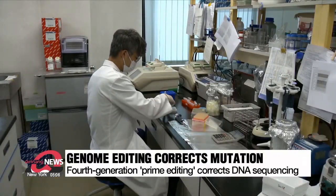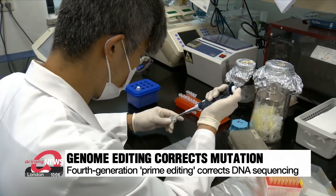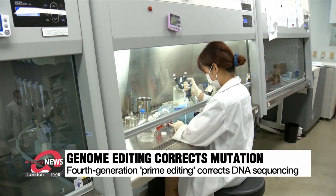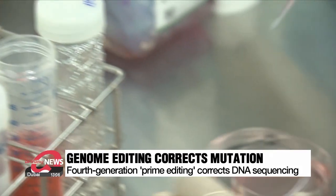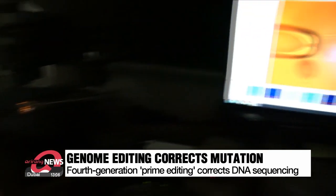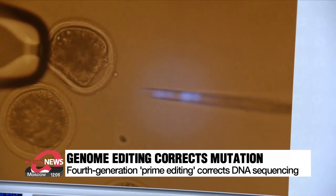Now, a local research team has successfully cloned a dog where the gene that causes the hip abnormality has been corrected in what is a world first. The research team first collected skin cells from the ear of an 18-month-old Labrador Retriever. Then, using a fourth-generation genome editing technology called prime editing, a single strand of DNA was cut out and corrected sequencing for the mutant gene was inserted.